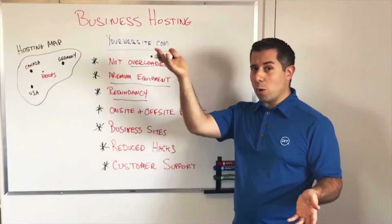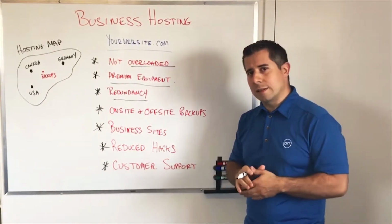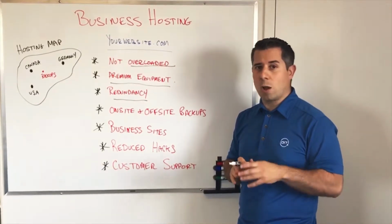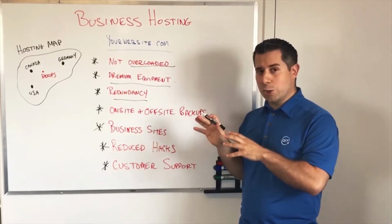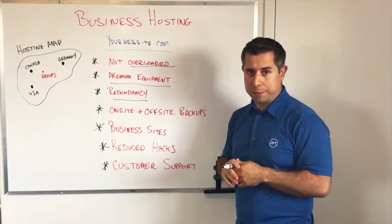So if the power fails, we have another power source to come back online. Now if that power source goes offline for whatever reason, our facility has top tier service support, the same as a hospital. If the hospital lost all its power, we would have the same access to power in an emergency situation as a hospital would, making sure that our websites are up and running.